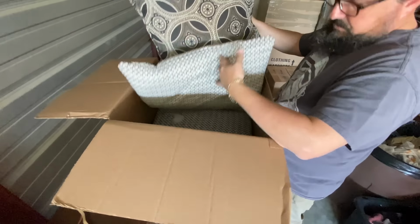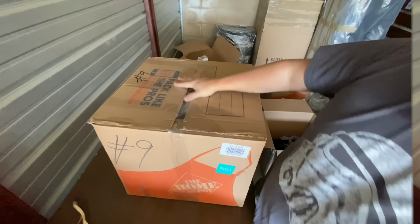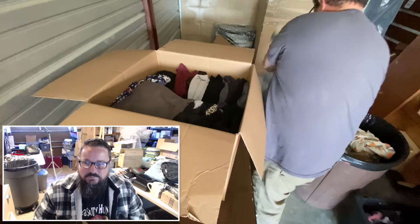Okay, we got some pillows. Those aren't bad, but those are not big money. $1 each, maybe. More clothes. Alright, here we've got yet another box of clothes.